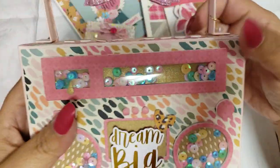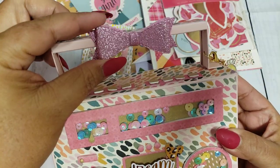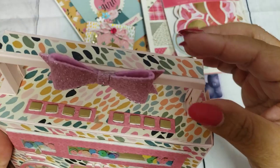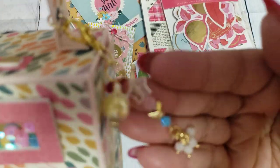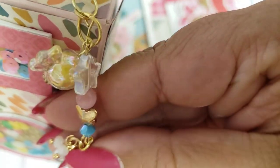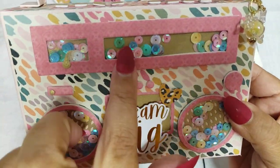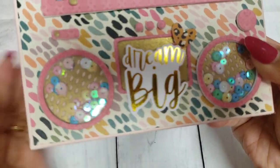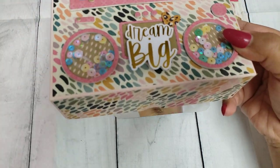And look at this awesome boom box. I love it. It's going to go displayed in my craft room. It has this cute bow there. Like how she did the handles. And this is like stiff. She did like a little charm dangle here. So cute. And she did like shaker bits here. The shaker bits here says dream big. Very cute.